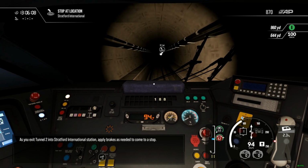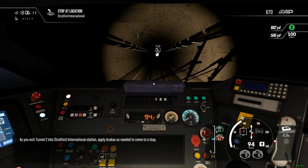As you exit Tunnel 2 into Stratford International Station, apply brakes as needed to come to a stop.